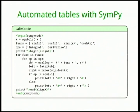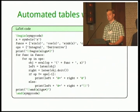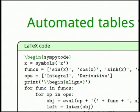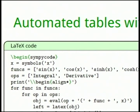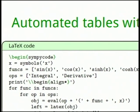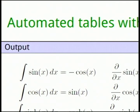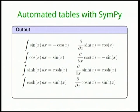Final example with SymPy. I'm not going to go through the great details, but I'm defining a list of strings at the beginning, and in that list I have sine, cosine, hyperbolic cosine. Then I have another list of strings with integral and derivative. I'm combining those strings to create integrals and derivatives, essentially commands as strings, using eval then to actually do something with those, automatically creating a little integral and derivative table here.